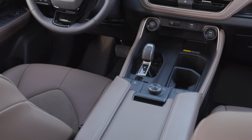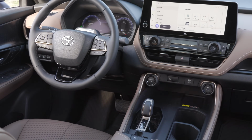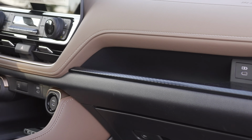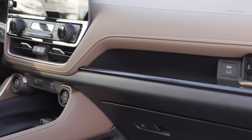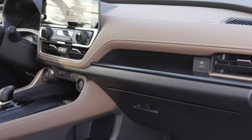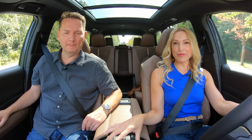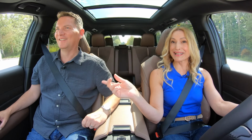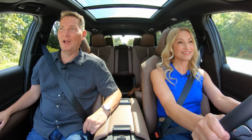And there's plenty of storage, whether it's at the center console or in the door pockets. And just like the smaller Highlander, you still get the little shelf that you can fill with all your junk, and next to that is a USB port. And how about 3 cup holders here? One that will hold a large water bottle. Super big gulp. I was going to say, or Zach's super big gulp. I've never had a super big gulp in my life, but that would fit.